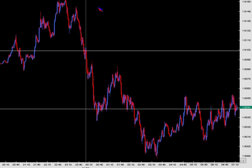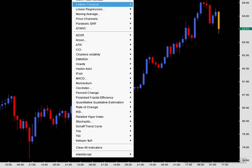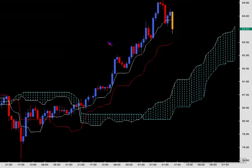Okay, now we're going to look at case study number 2. To do that, you need to go to a different pair, different time frame. All right, Aussie yen, one of the more interesting charts for us today. Let me get rid of this thing here. Okay. So Aussie yen, why is this a more interesting chart for me?